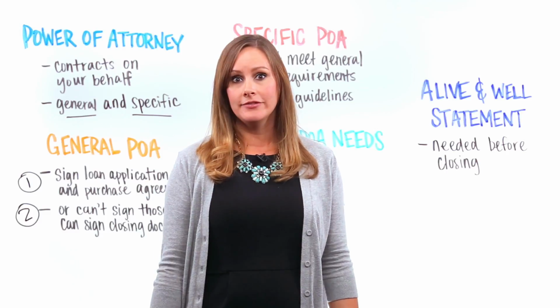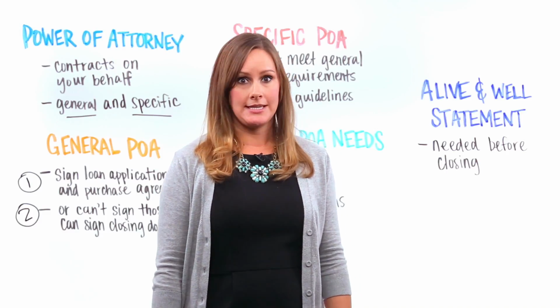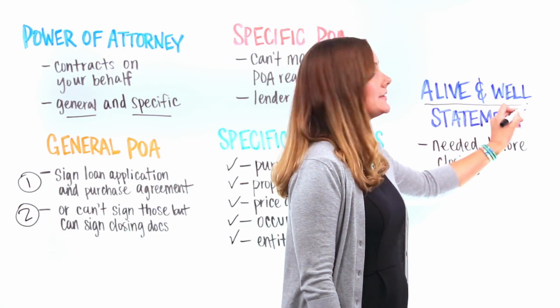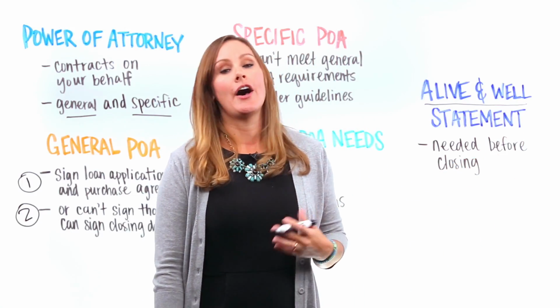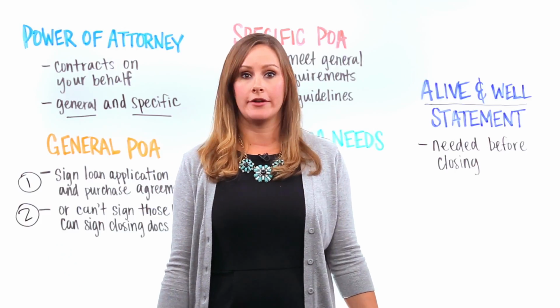Regardless of the type of POA you use, lenders will need to verify that the military member or veteran is alive and, if on active duty, not missing in action. This alive and well statement can be a simple phone call or an email to a loan officer on the day of closing, or a formal letter from a supervisor.